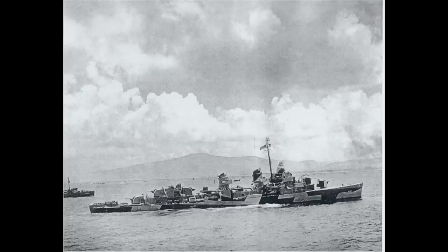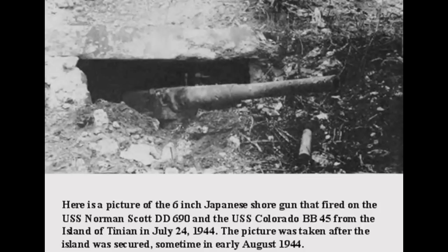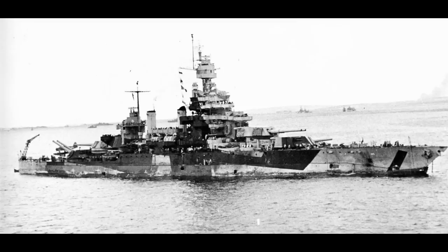The Japanese had hidden 3 6-inch guns, apparently taken from British stock at Singapore, very well. This battery had evaded destruction during the entire pre-invasion bombardment. And now the Japanese chose to expose their position to fire on the bombardment force, specifically USS Colorado. That battleship had closed in to 3,000 yards from shore, and the Japanese took full advantage. The 3 6-inch guns opened fire and quickly found the range. By 7:40 a.m.